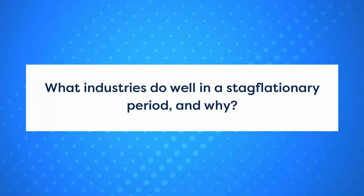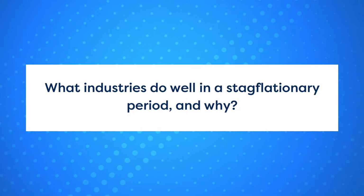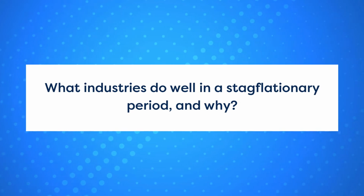Question number 2, what industries, I love this one. What industries do well in a stagflationary period, and why? So I will start off by telling you that stagflation, and whether we are in a stagflationary or inflationary or deflationary or disinflationary environment, these are adjectives that economists argue about endlessly, and we'll never really know the answer to. So keep in mind, it is very much an art to figure out what kind of period, and those labels are more about, I think, the sentiment around that period than it is about the actual data.